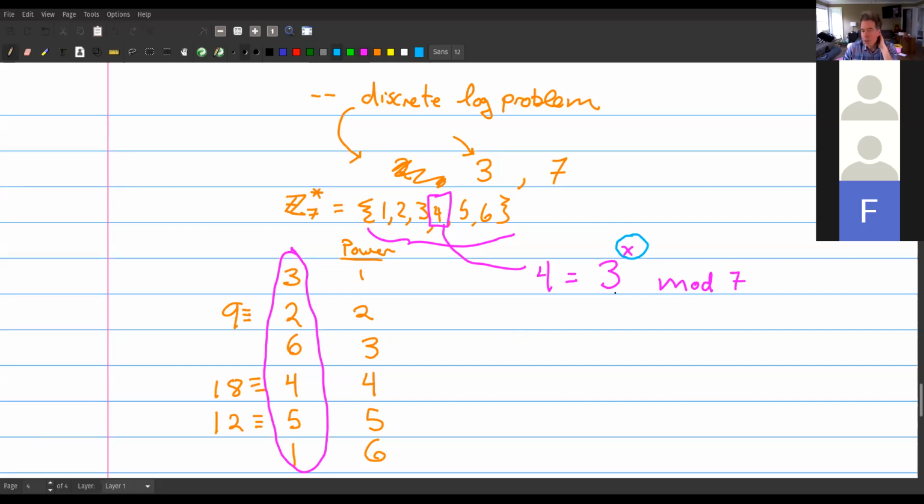And it has that name because what you would like to do is take log base 3 of both sides, because that would be x. But because of the mod 7, you can't actually do that with the real valued logarithm function that you learned about in calculus. It won't work for that. You can use this notation in the discrete setting, but how do you actually compute that value?